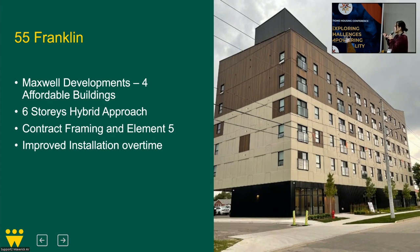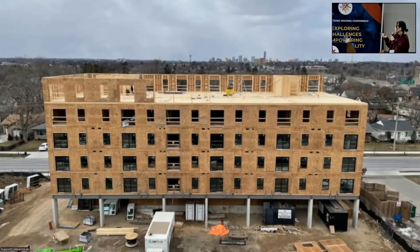So this is a 6-story building, and this one was also done, the other one was, by Element 5 mass timber as well. That's a mass timber facility in southern Ontario, just outside of London. And this one also used a combination of light wood frame walls and CLT floors. But this one is going up to 6 stories. They used some steel on the ground floor because they had some parking spaces underneath the building on the first floor, so they needed to create some bigger open spans.